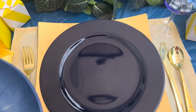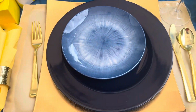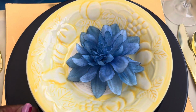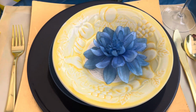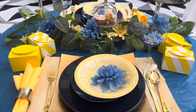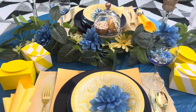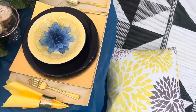The little salad plate here was from the Dollar Tree. And the beautiful bowl here was from Goodwill. And what I've done is went ahead and placed the blue flower in the center. So that is my place setting. As you can see, it is very budget friendly. The pillows that are on the floor are pillow covers from Amazon.